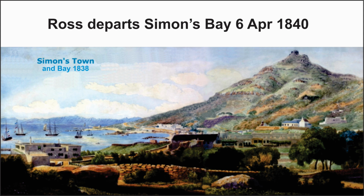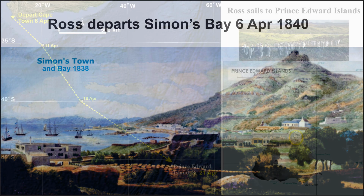The rest of the expedition stayed at Simon's Bay only 3 weeks, long enough to replenish their stores and provisions before departing on the 6th of April for Hobart, Tasmania. Bad weather overnight separated the 2 ships. They would not meet up again for another 5 weeks.